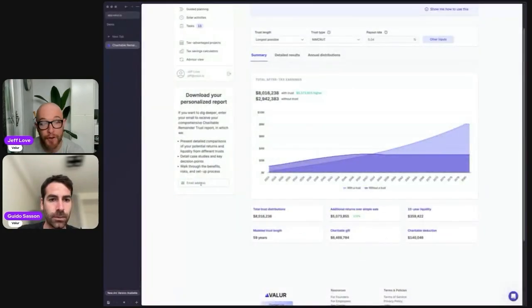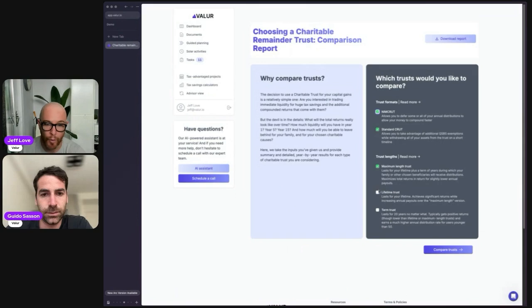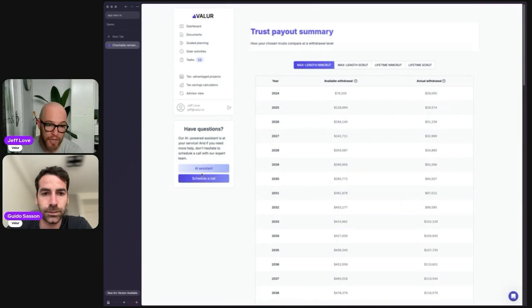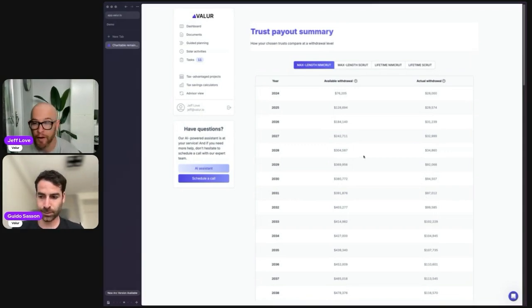You can always, if you're an advisor, you can download a report to share with your client. You can customize it by deciding which types of trusts you want to model. You can adjust your assumptions, and you can get to a report. You can hit download, and we'll send you a PDF that is client-friendly that you can share with them. And if you're an end user, you might want to look at that report yourself, or you might want to save this and show it to your advisor and say, what do you think about this? And you can do that just right there on the calculator by clicking on that report button in the bottom left.